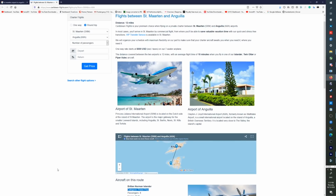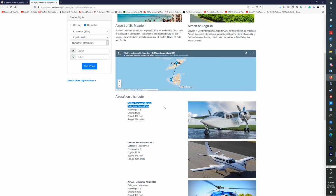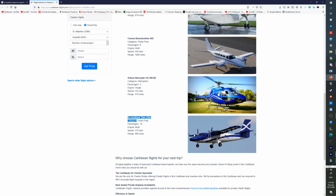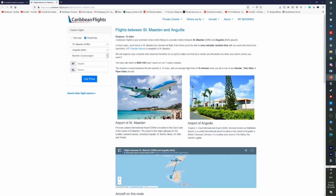Now, just for general information, a one way ticket costs $500 or even more for this flight, which is pretty expensive, but that is quite obvious since you're actually in a 7-seater airplane like the Britten-Norman Islander or the Cessna Business Liner even. The airline here also likes to use Twin Otters, which we also have. This plane is used on short runways and small airfields and small routes as well. These small turboprop planes are perfect for usage like this. Again, this is a pretty expensive flight, but you have to consider that you're kind of in a private jet.